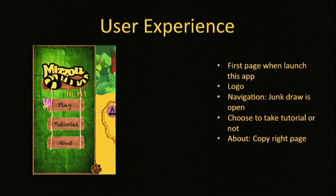This is the page you will see when you first launch our app. It will be a junk drawer with our logo on it, and there will be 3 buttons which say Play, Tutorial, and About. You can access our main page by tapping Play or tapping anywhere outside the junk drawer. It will take you to our main page, and the junk drawer will slide out from the screen.